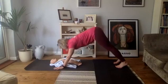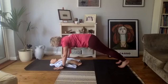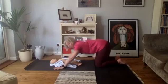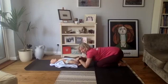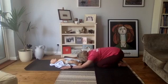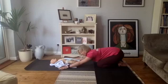All right, so we come into plank. So you can always give baby a little hi, a little hello. They're going to think you're mad doing plank poses. And then the knees come down, and we go back into child's pose. So as you stretch back into child's pose, you can always give baby's feet a little kiss, a little tickle, or simply let yourself rest. Okay, we're going to do 4 more full sequences like that.